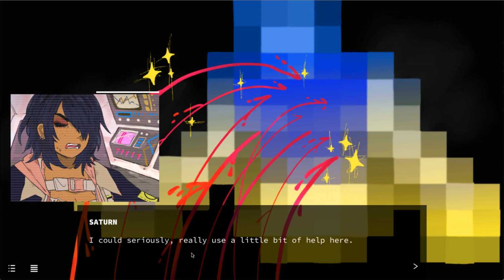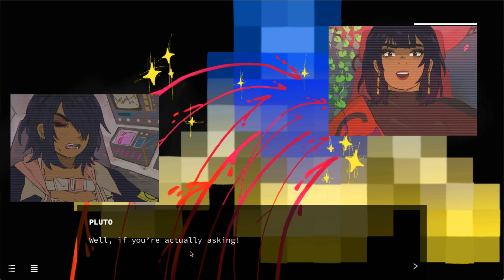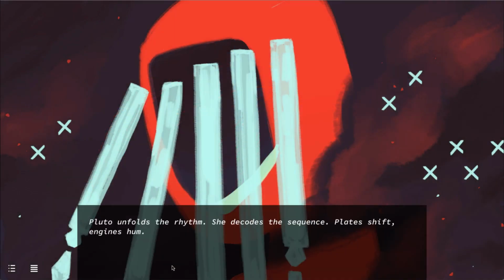I could seriously, really use a little bit of help here. Well, if you're actually asking. Pluto unfolds the rhythm. She decodes the sequence. Plate shifts. Engines hum. Her eyes open.